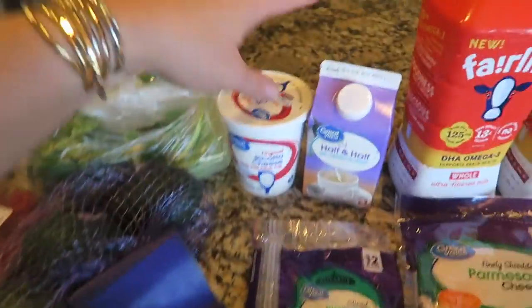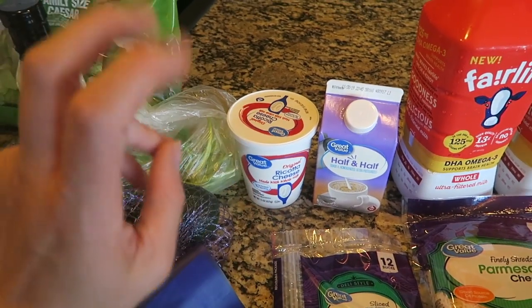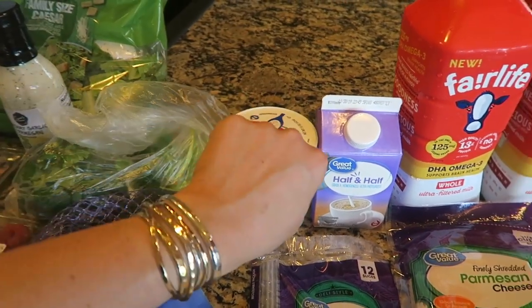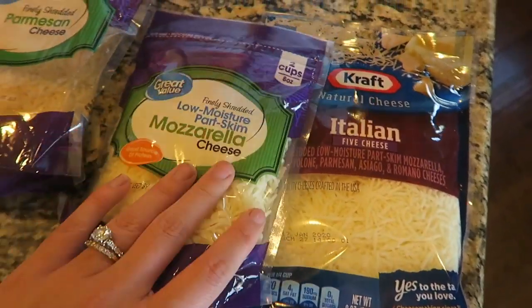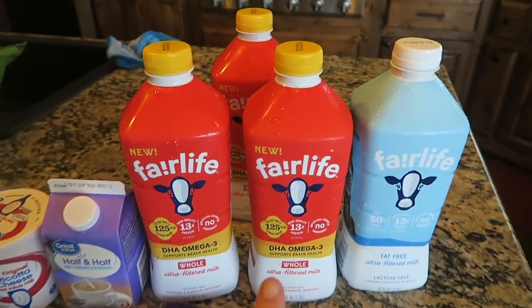The cream cheese, and then this is all the dairy stuff. So I've got ricotta, half and half. I'm making those stuffed shells, which I'm actually just gonna use broccoli, it's basically a chicken parmesan mixture, so that's why I've got these. And then it also called for some different cheeses, so I've got mozzarella, Italian, and parmesan, which I can also use on our Caesar salad. And then I got some provolone cheese to go with the salami.